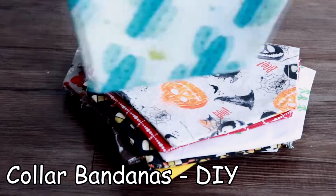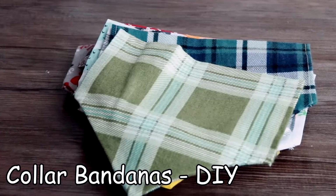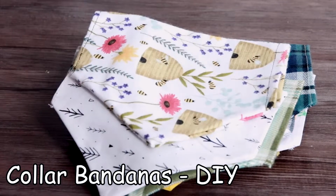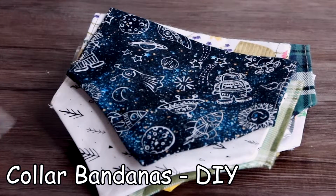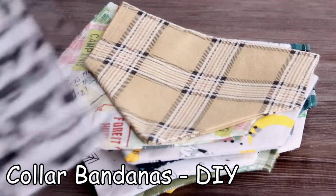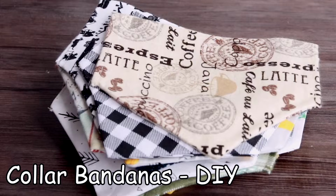So what I do is I'm currently working on making matching masks. If that's also something you guys want a tutorial on, just let me know. That way you and your pet can match just as Kohai and I will. But yeah, like I said, I kind of went overboard, got carried away, and it was super inexpensive. That's why I have so many different styles, but he'll for sure be rocking all of these.